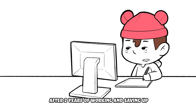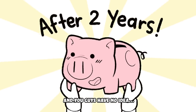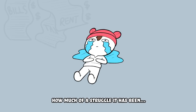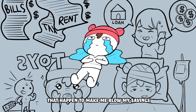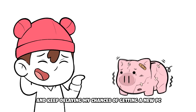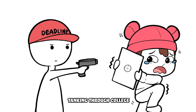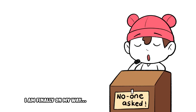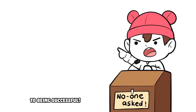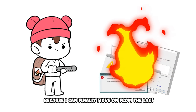After 2 years of working and saving up, I finally bought my own PC. And you guys have no idea how much of a struggle it has been to save money when there are constantly unfortunate events that happen to make me blow my savings and keep delaying my chances of getting a new PC. I have been surviving with my wooden laptop for 5 years, tanking through college and all my commission jobs. And now, I would like to announce that I'm finally on my way to be successful, because I can finally move on from the lag, oh my god.